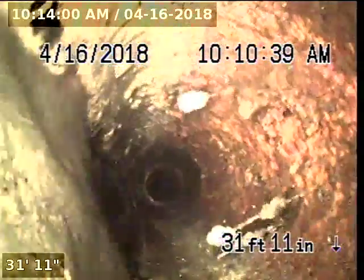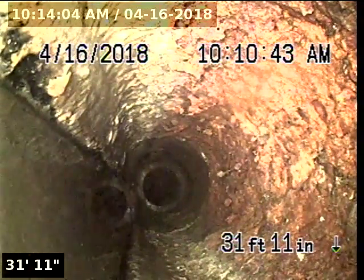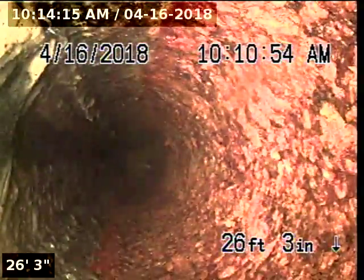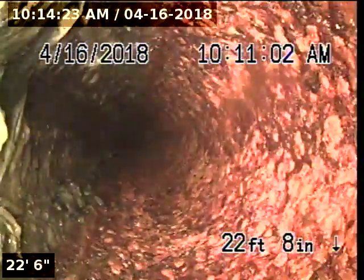As you can see, there's some pretty heavy buildup inside of this sewer line, causing a little bit of water to hold. I'm also dragging something that was caught inside of the sewer line. This appears to be 4-inch cast iron at this point.